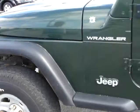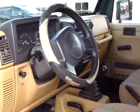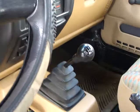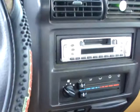take a look at the interior. It's got the sport interior. You have some floor mats in there. It's got a few custom options on it. You do have an aftermarket tape deck in this vehicle. You've got a 5-speed manual transmission. You've got the shift on the fly, 4-wheel drive. It does have a tilt steering wheel.